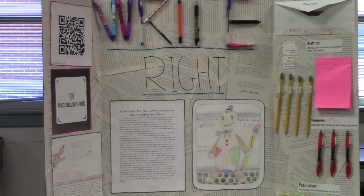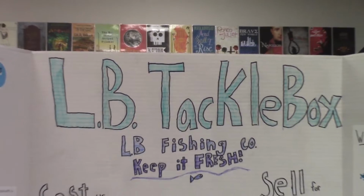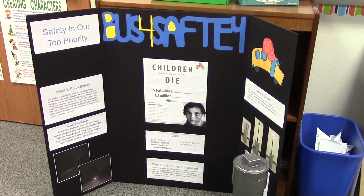To prepare, they have to come up with an original product that's reproducible. They have to collaborate to come up with that. Then they have to do an advertisement and include all the elements of advertising. They have to create a commercial. They have to create a pitch, all embedded with persuasive language, appeals, things like that. And then they ultimately take the whole thing to market exhibit, which we set up in the library, and then admin, staff, and teachers come by, and they get to pitch their products, and then they get to decide if they want to invest or not.